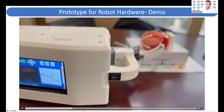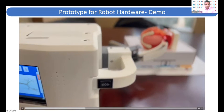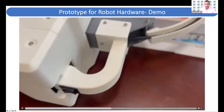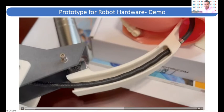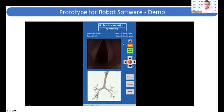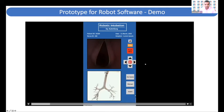This was last year. And this is the entire robot. The whole robotic mechanism is in there. I'm going to go over the user interface in the next slide. But you see, this is a proprietary blade, and that's a tracheal simulator. The way it works, you press this track start button, that's where the robot starts working. Again, press the insert button and it starts going inside. If it goes close to the wall, give it a second and it will recenter itself.